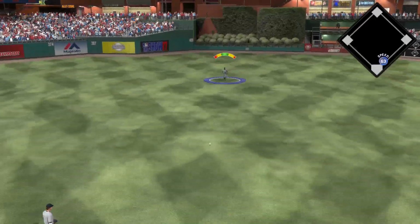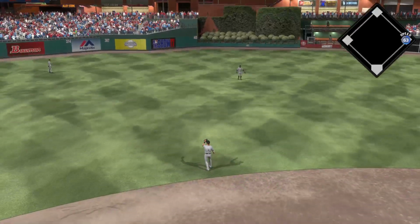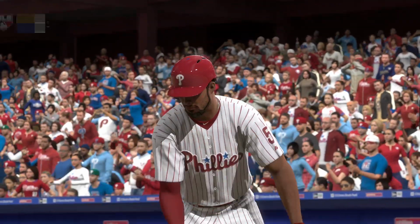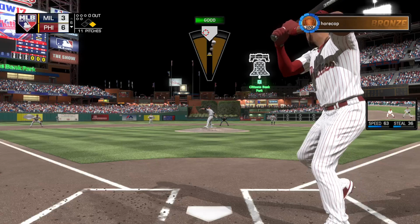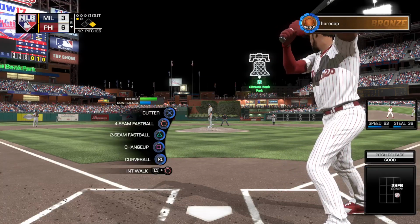Drilled right back up the middle, and that's through for a hit. So the Phillies get a man on to start out the inning. Trying to pick things up where he left off, Nick Williams, he doubled earlier in the game, 1 for 2 to this point. Fastball in there for a called strike. 0-1.